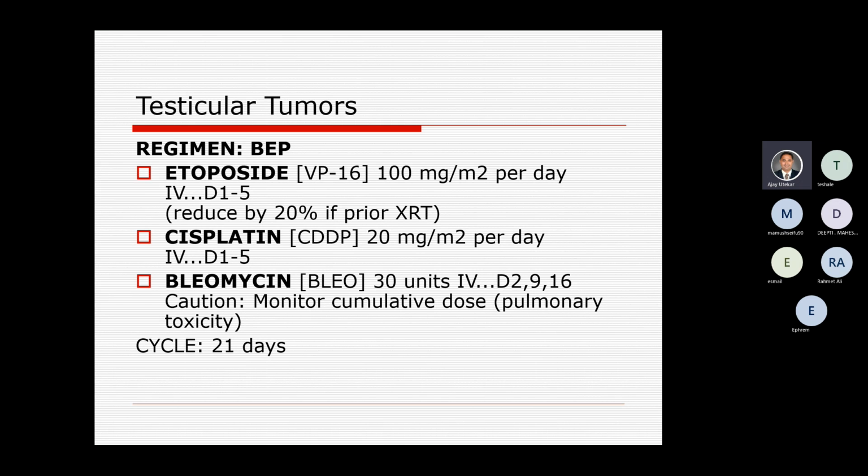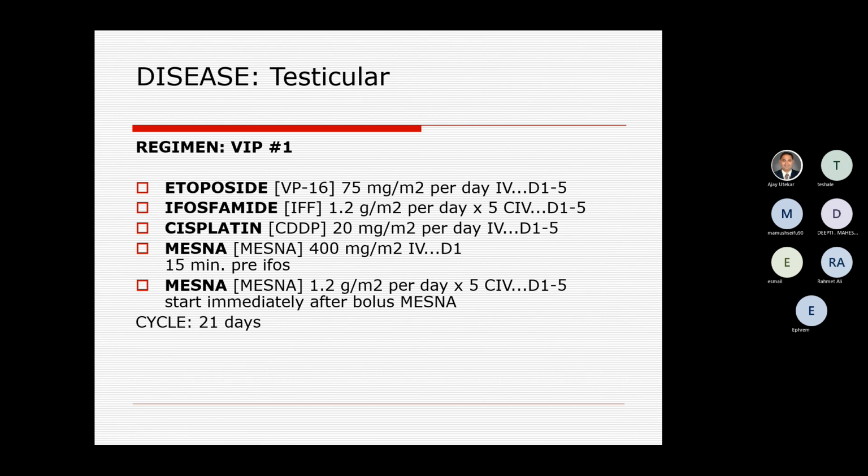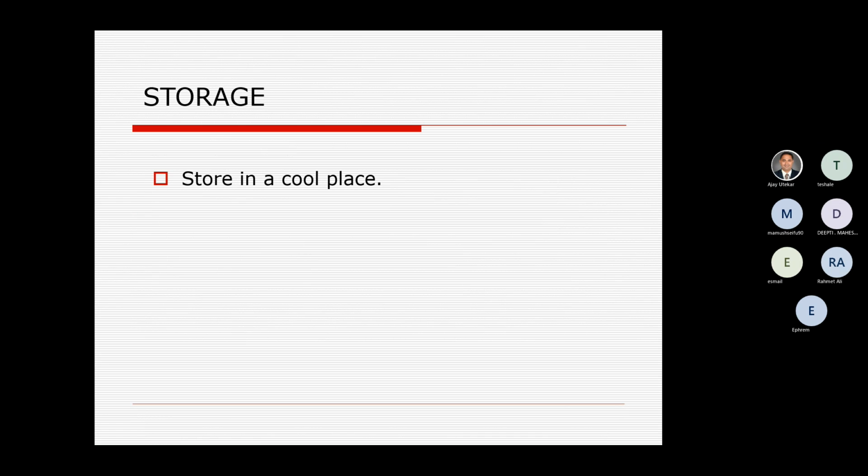So cumulative dosage and pulmonary toxicity have to be monitored. This is repeated in 21-day cycles. Another protocol is called VIP: etoposide, ifosfamide, cisplatin, mesna. So these are different protocols which are given in testicular cancer for 21 days.